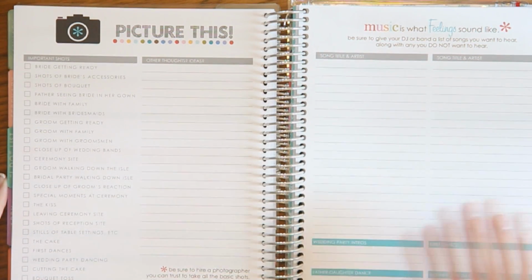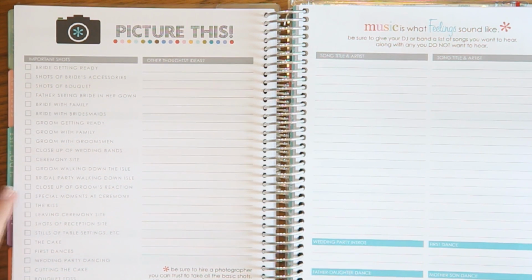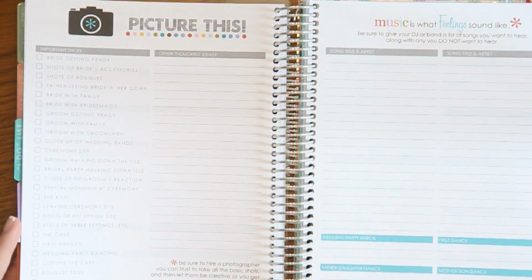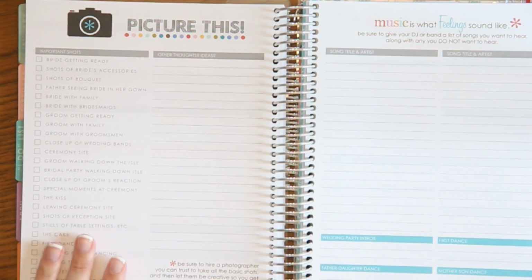Then it goes into a shot list, which is funny because Alex and I have done wedding photography. He's been doing it forever. So our shot list is going to be a little bit longer than this, but it's really nice that it's provided in here, so you have at least a starting point to know exactly what should be photographed.